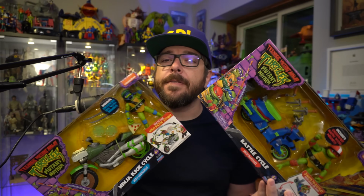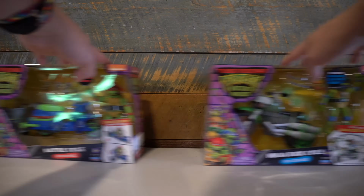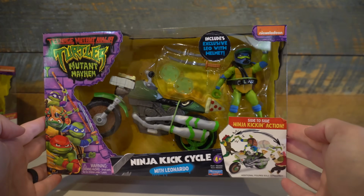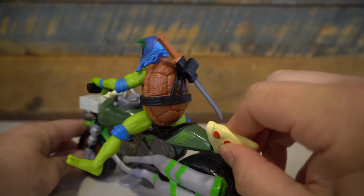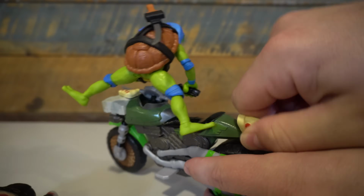I love that we have some smaller vehicles to go with as well. I mean, cycles have been a part of the TMNT line since the beginning, so I love that we got a couple of examples here. The Ninja Kick Cycle has some really fun action features, my favorite being the ninja kicking action. It works really well once you get your exclusive helmeted Leo on the bike, flipping a little pizza on the end while Leo holds onto the handlebars that flip him left or right.